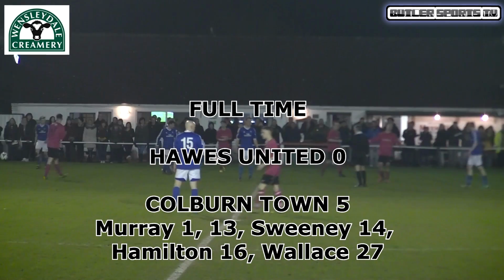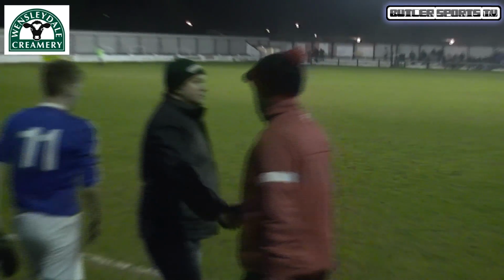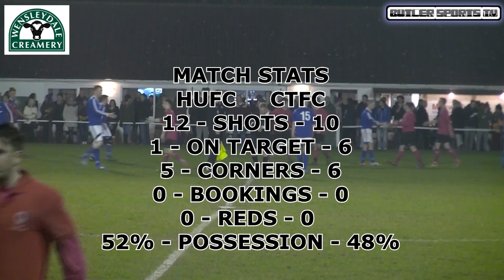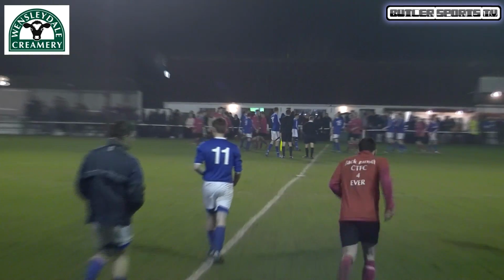And that's the final whistle. It's finished here. Hawes United 0, Colburn Town 5. A rather more comfortable victory for Colburn than might have been expected. All the goals came in that first half. It was a devastating spell there from Colburn. And we'll get some reaction to follow.